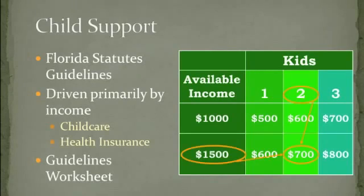Concerning child support, we do have Florida statutes guidelines that will help determine what the child support amount should be. These guidelines are driven primarily by the income of the parents. They will also take into account the cost of child care and the cost of any health insurance. There is a worksheet for the purpose of using these guidelines. My simple example here, which is not consistent with what the actual child support guidelines say, is just intended to be easier to understand. The idea here is that between both parents, if they have an available income, which for most people is net income, of a combined income of $1,500, and they have 2 children, then under this example the child support amount would be $700.